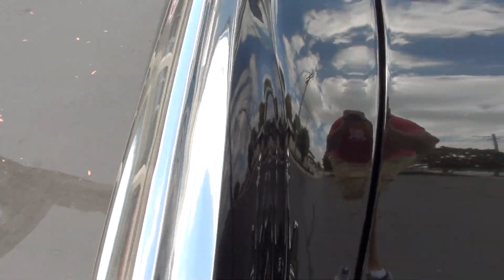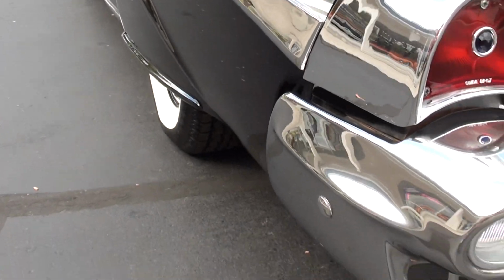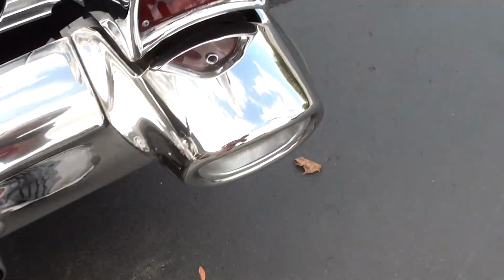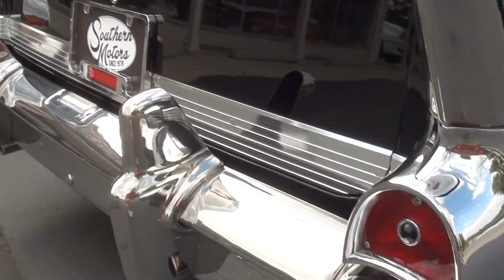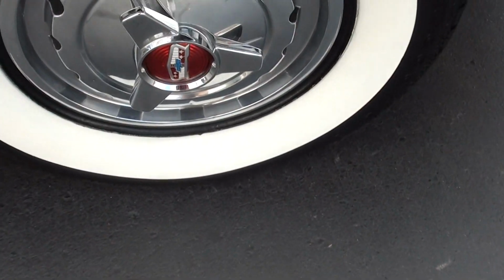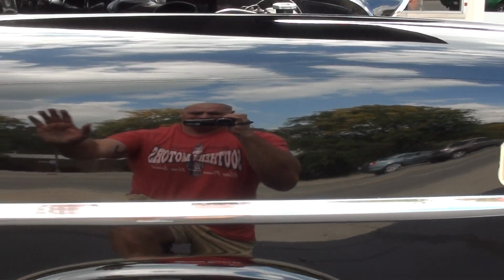Pretty that car is, man. I love this car, guys. Look how flat that thing is down the sides. That is a cool old car right there, guys. Old spinner caps on it. BF Goodrich Silvertown radials on it. Look at the paint.